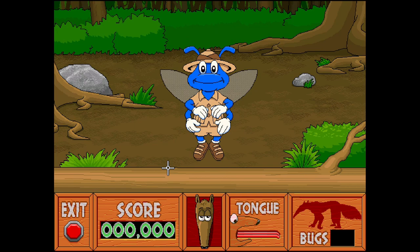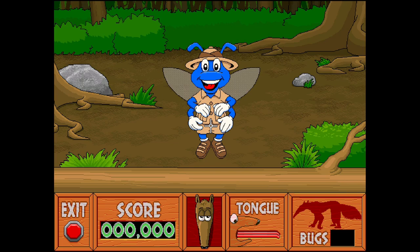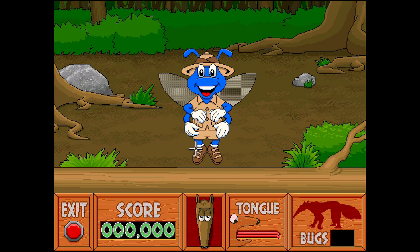Welcome to Anteater Feeder. In this game, you're a hungry anteater trying to get lunch. Keep an eye on the face at the bottom of the screen. It will show you if you like what you're eating. The tongue shows you how much energy you have. And the picture of the anteater shows you how full you are. Let's get started.